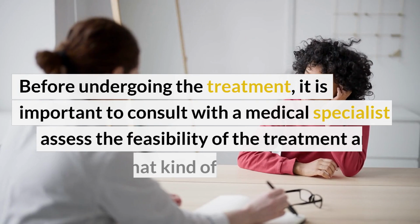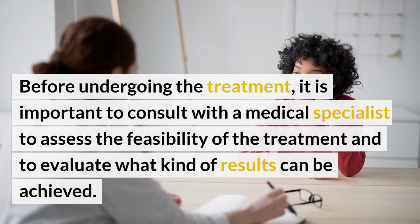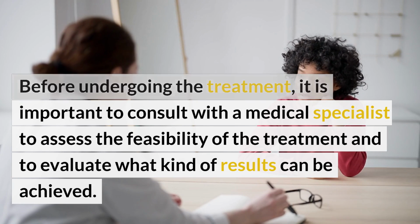Before undergoing the treatment, it is important to consult with a medical specialist to assess the feasibility of the treatment and to evaluate what kind of results can be achieved.